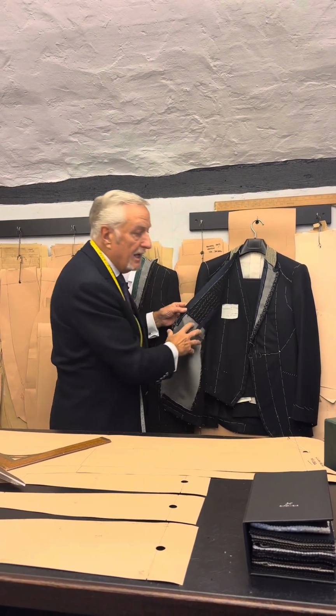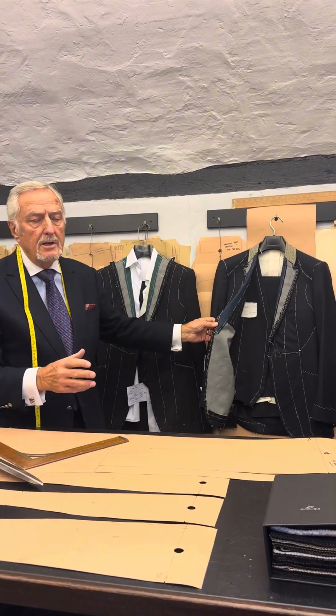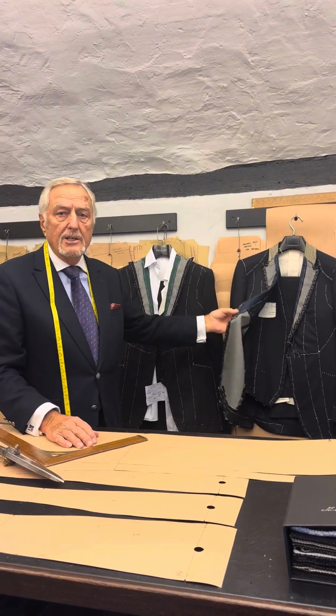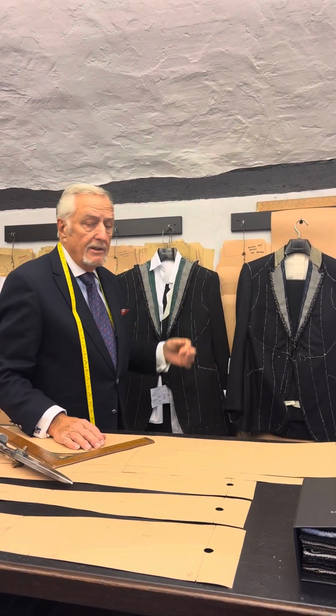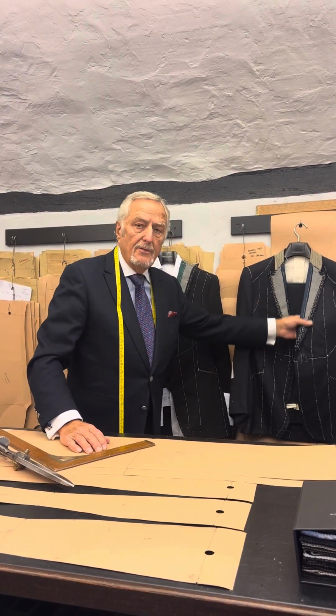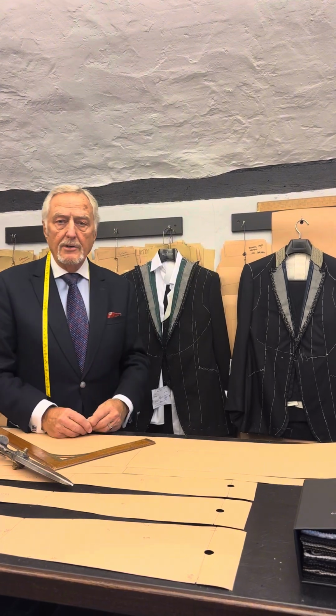And this is where a lot of the handwork is, and this is where people get confused. Sometimes people say, are your garments fully canvassed? On a platinum bespoke, they are. On our Italian platinum, they're also hand canvassed. And that gives you the softer feel and gives us a chance to get the shape and the fit that you need.